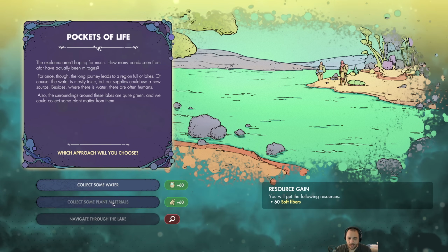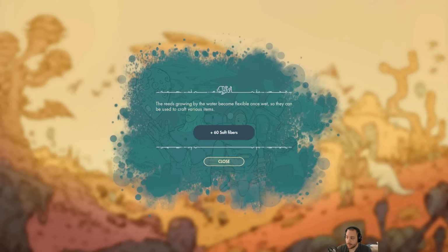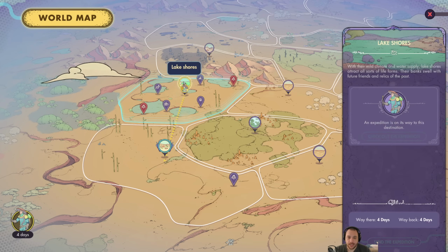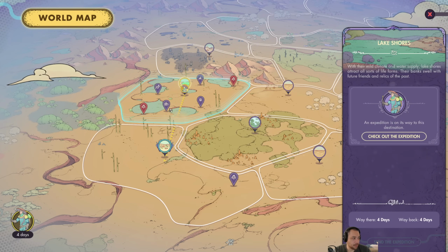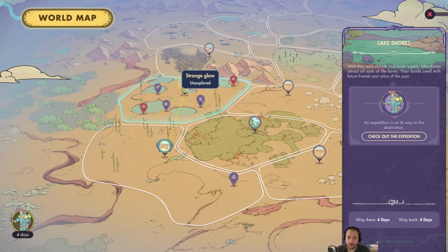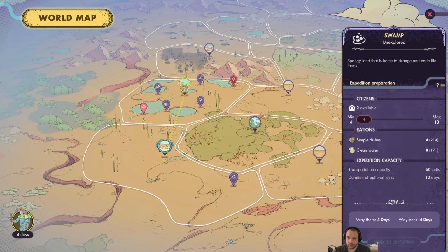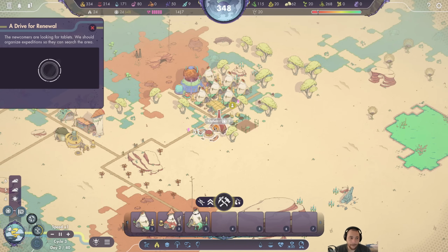Alright, plant materials it is. And now that we've gone to the lakes region, as you can see, a bunch of points of interest are now revealed there. 2 camps that are based upon main questline camps, and then 4 other locations that we can return to.